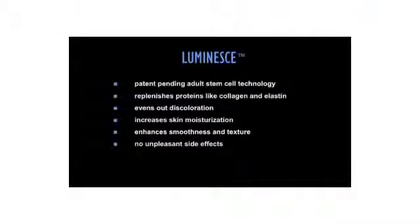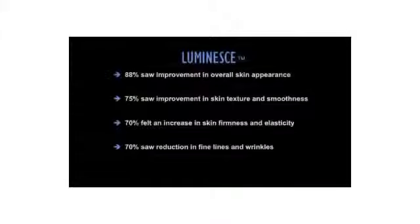And when we look at the data that we have, you've seen most of these things. So people saw, 88% saw that their skin got better, 75% saw that the texture was smoother and nicer, 70% saw that it was firmer, but that takes a little bit longer, and the fine lines got better. Not the deep lines, the creases that I showed you that I couldn't even do with surgery, but the fine lines will get better.